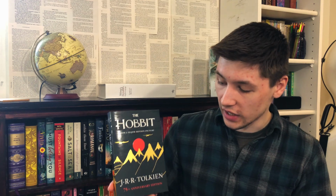I love the cover, but perhaps if you didn't know what you were looking at, it wouldn't work quite so well. We then have this same edition. This is the 75th anniversary edition of The Hobbit. Unfortunately, we have the now major motion picture, and yeah, whatever. It's unnecessary there, but I really like this cover.